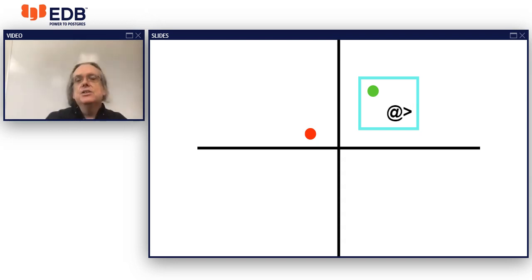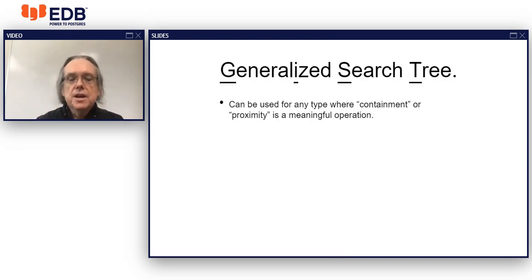But let's take the inclusion operator. That makes perfect sense, of course. That point is inside that box. That's really a point, even though it's a big green blob. So that does make sense.